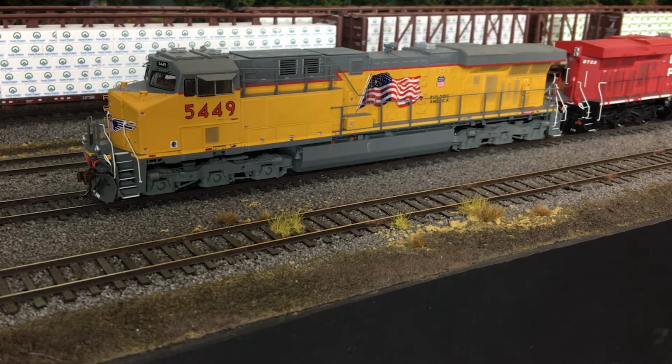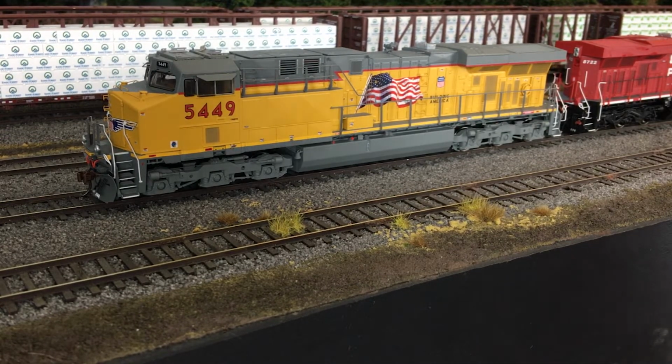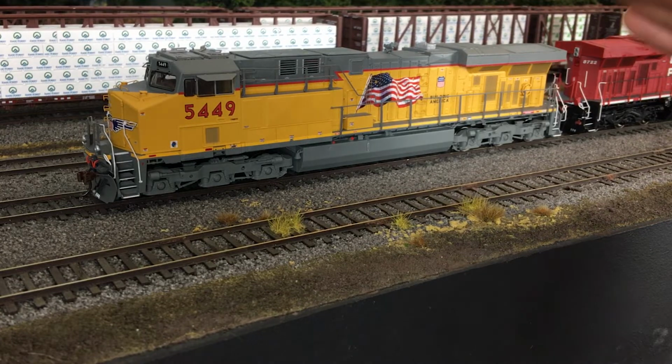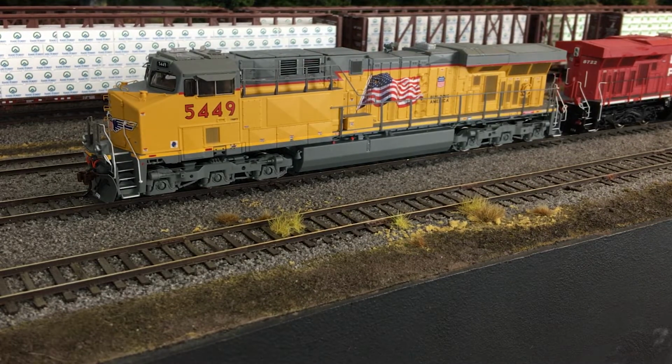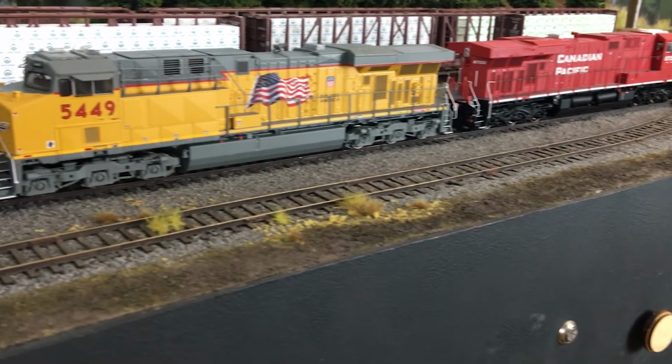So the next thing I got were these Athearn locomotives here. I really wanted to go with some awesome mainline operation, and that's one thing I included into the new layout design. And so these are ES44AC units. I've got one in UP livery, and then one in Canadian Pacific livery as well.